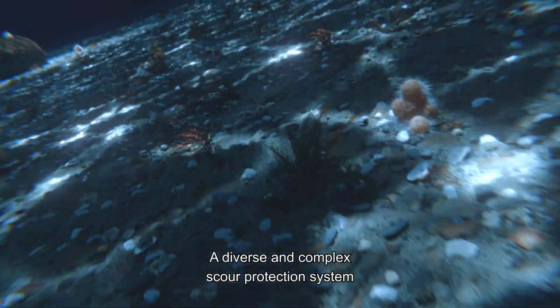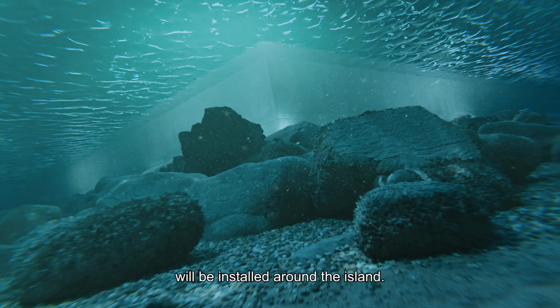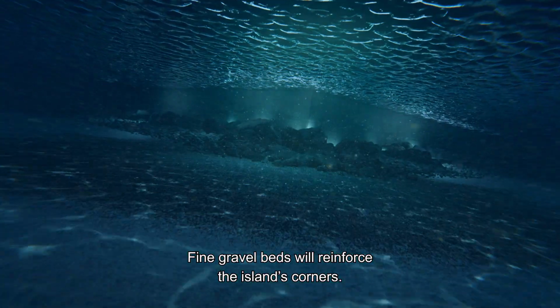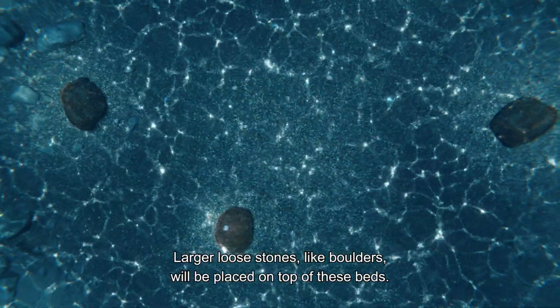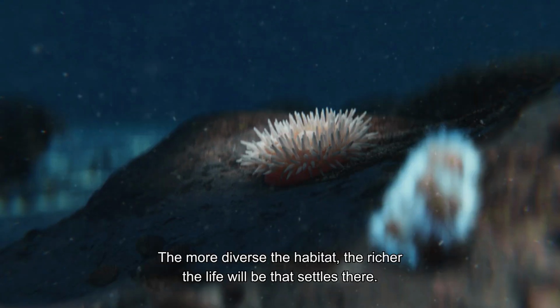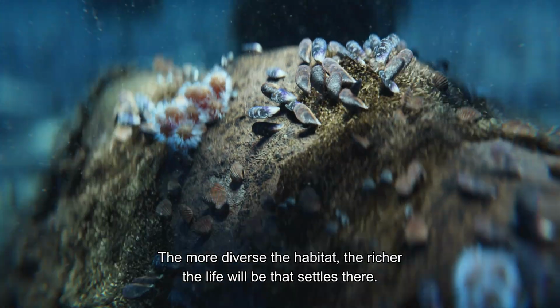A diverse and complex scour protection system will be installed around the island. Fine gravel beds will reinforce the island's corners. Larger loose stones like boulders will be placed on top of these beds. The more diverse the habitat, the richer the life will be that settles there.